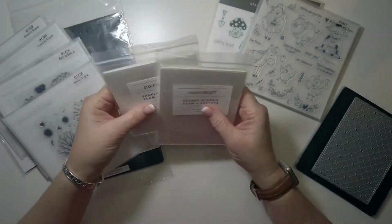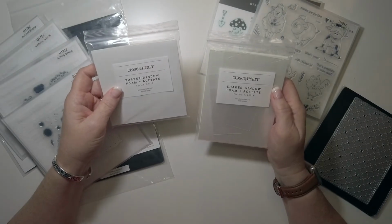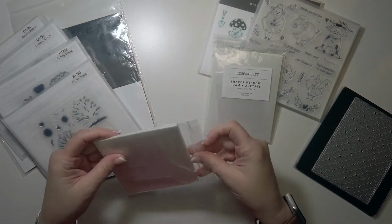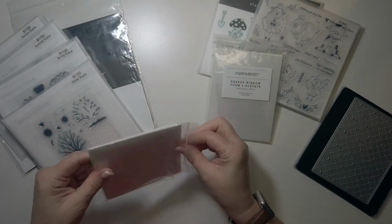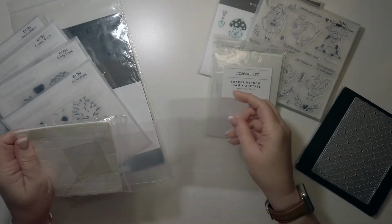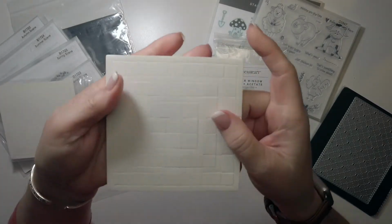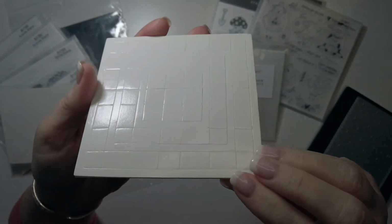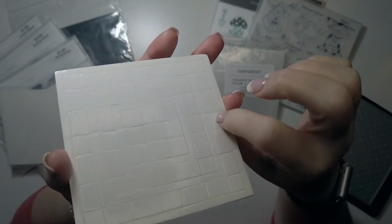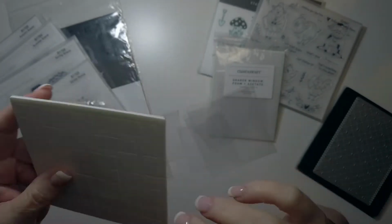Then something new we've started carrying is shaker windows, foam, and acetate that are rectangles and squares. And what's really neat about these, and I'll go ahead and pull them out and hopefully the camera will pick this up, it's actually 3 sizes per package. And not only do you get the acetate you need, but you get the adhesive that you need that will cover those 3 sizes. And then all of these interior pieces that are just little squares, those are for you to use for any other projects that you need some dimensional adhesive for.